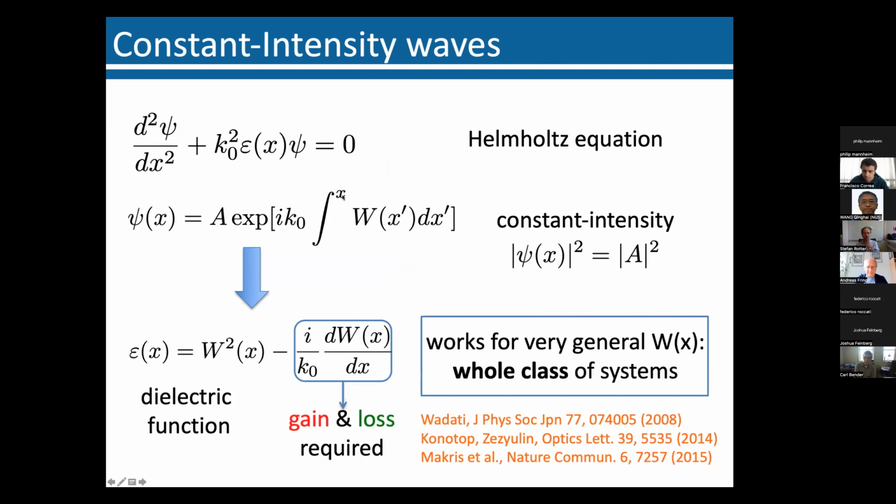So if the integral over W, which is the phase, is exactly the same as when I go from the beginning to the end of the medium in free space, where the phase is just nkL, then even the phase will be the same. So there are constant intensity waves that do not correspond to this uniform medium, but if I tune W correctly, then even the phase can be made the same as in this uniform medium, and you cannot distinguish between the two.